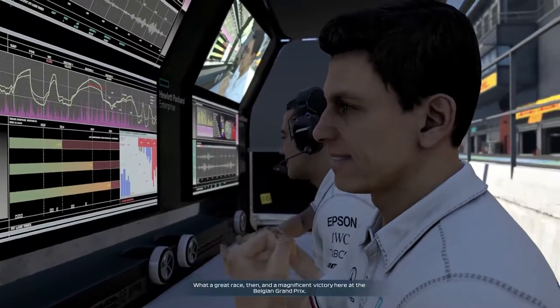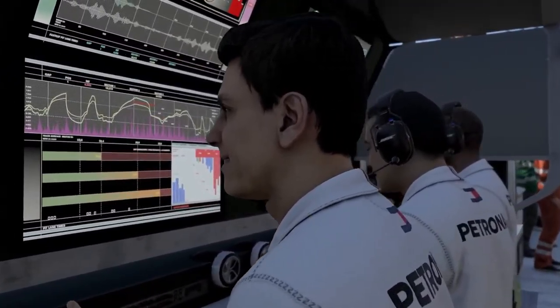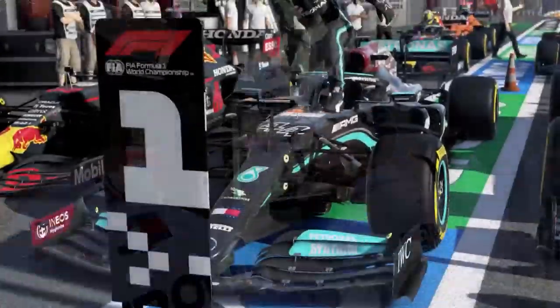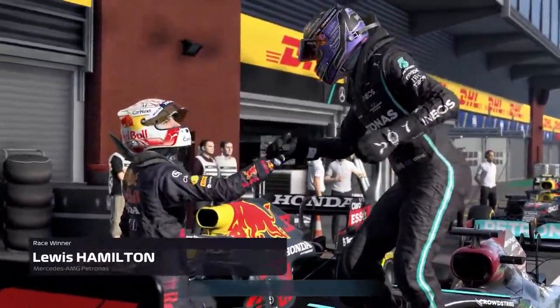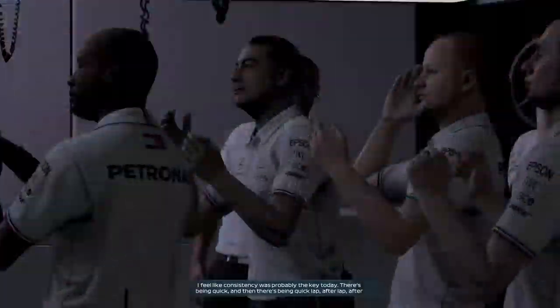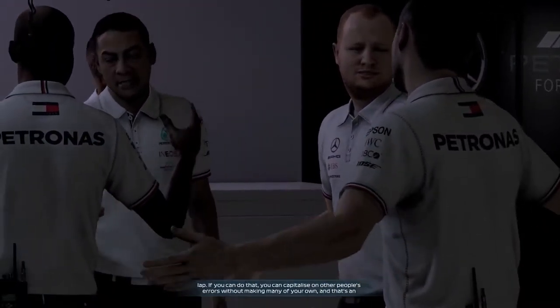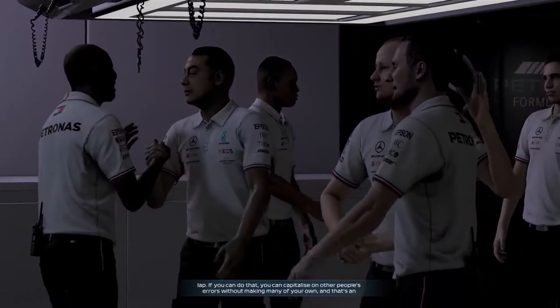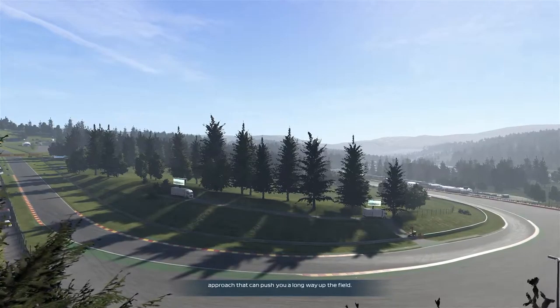What a great race then, and what a magnificent victory here at the Belgian Grand Prix. Anthony, tell me, what was it that helped them achieve this success? I feel like consistency was probably the key today. There's being quick, and then there's being quick lap after lap after lap. If you can do that, you can capitalize on other people's errors without making many of your own. And that's an approach that can push you a long way up the field.